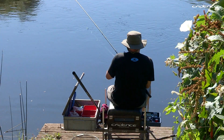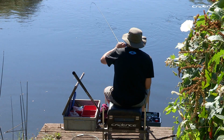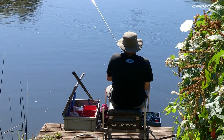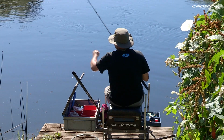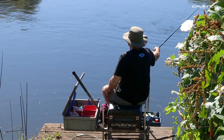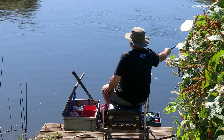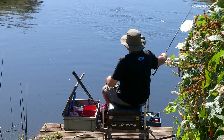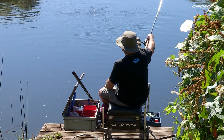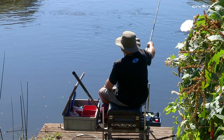So if there was a strong downstream wind, I'd actually loose feed even further downstream to really assist in helping to control the float by getting the line right behind it. So you just need to adjust your feed and where you're casting in relation to your peg, depending on the conditions that you're faced with.